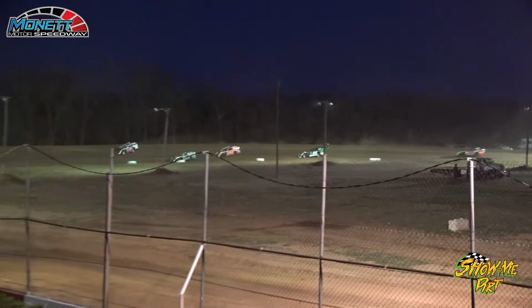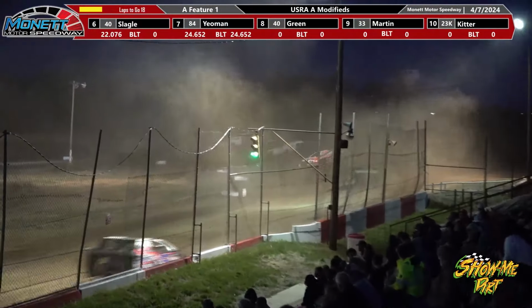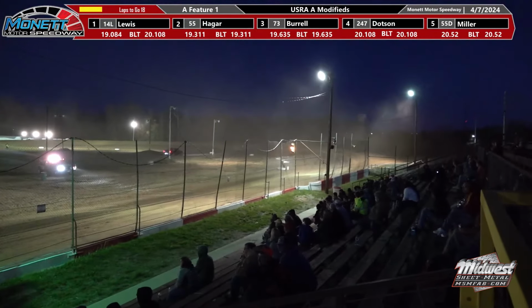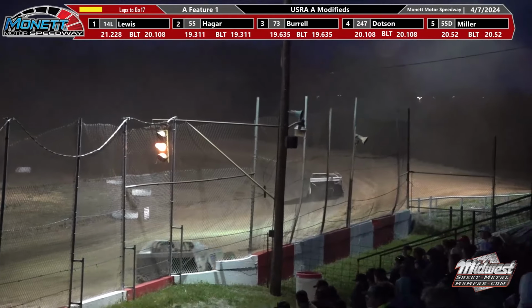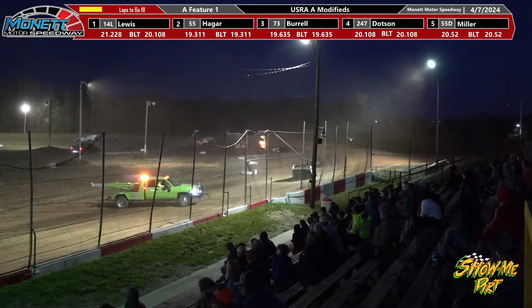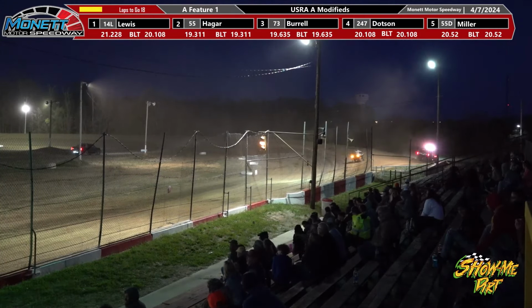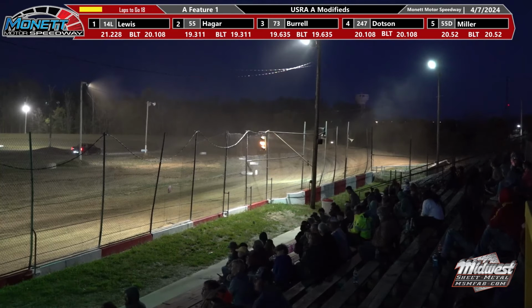My goodness, the restarts we're getting right here with our IMCA Modified A feature. Everybody makes it around here, 2 laps. We got one over on turn number 1. I believe it was the 55D of Danny Miller going off between 1 and 2. Emergency crews working on that.